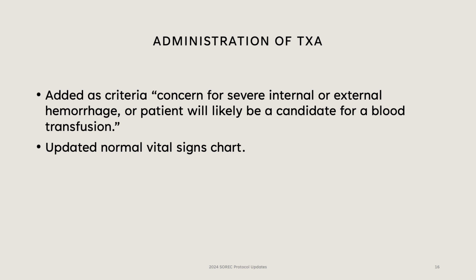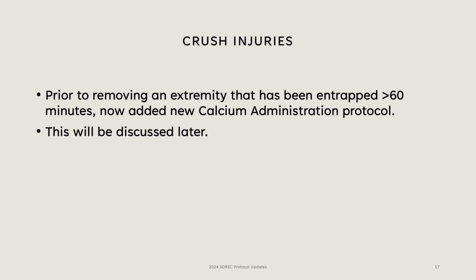Administration of TXA added as criteria, quote, concern for severe internal or external hemorrhage, or a patient will likely be a candidate for a blood transfusion. A normal vital signs chart was updated for pediatric patients that qualify for this protocol. Crush injury patients are now shunted to the calcium administration protocol. This will be discussed later.